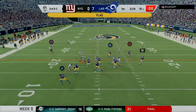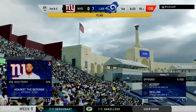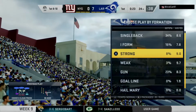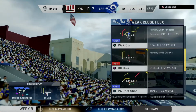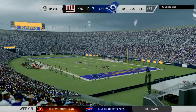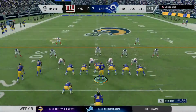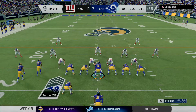Flag comes in. This might be a free play. And this is incomplete, but a flag back at the line of scrimmage. And this could be a 1st down. So they will accept the penalty and move forward. Good work that time to get him to jump, and now here's 1st and 10.